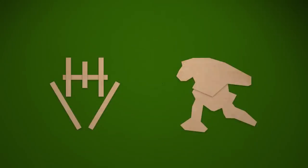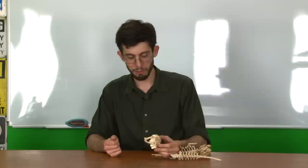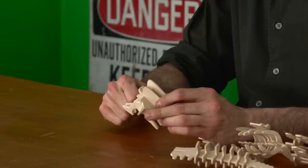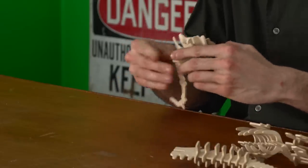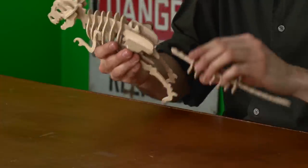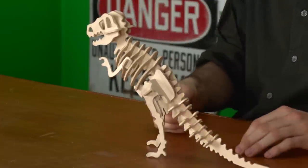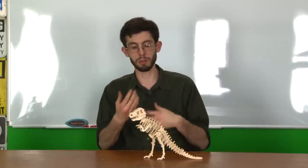The pubis and the ischium are far too short. They should both be about the length of the femur. You frequently see the pubis represented rather shortly. I assume this has something to do with, if I put them back together here, when seen in profile, it might be rather amusing to have a large projection coming out the front of the dinosaur there. Might look a little too erect for the younger audiences.